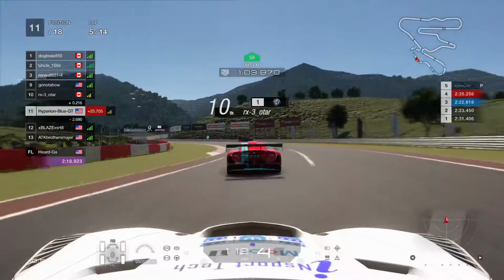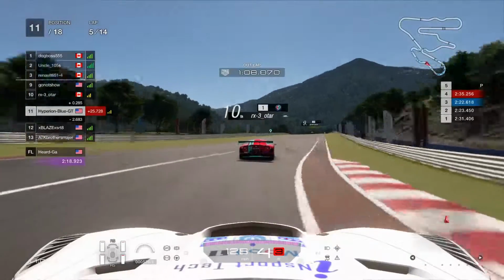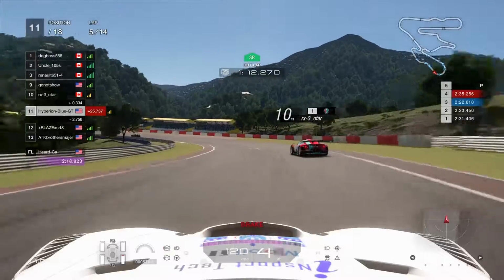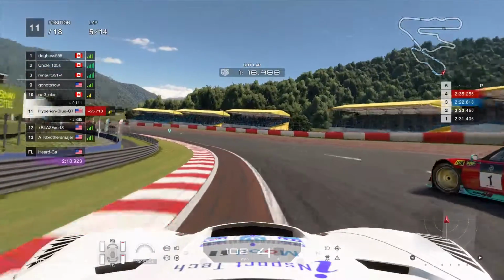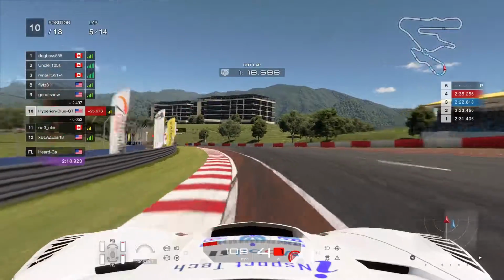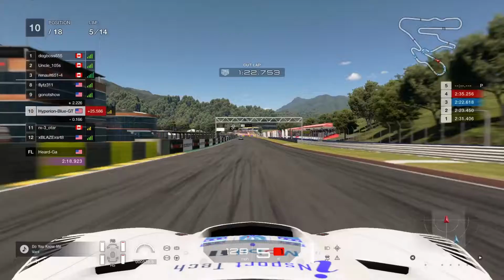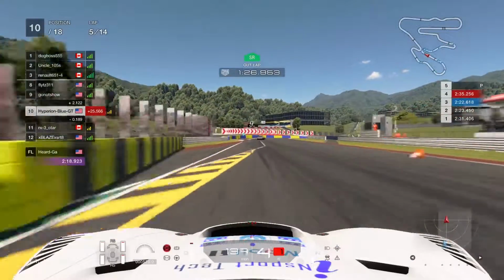Now, looks like RX3 Oltar in 10th place, so he might be able to keep up, with a lot of stability out there, to keep trying. We'll always do the best. Now, looks like going in to make the overtake. Might be able to stay faster, might be able to get in there, to press forward.